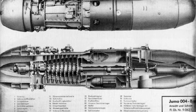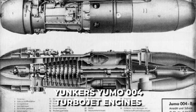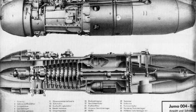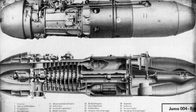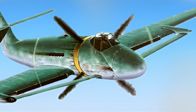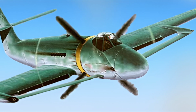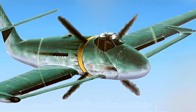The P-192 was powered by 2 Junkers Umo 004 turbojet engines, which were state-of-the-art for their time. These engines provided the necessary thrust for the aircraft to achieve high speeds and maintain good performance across a range of altitudes. By positioning the engines above the fuselage, the designers aimed to minimize the aircraft's frontal area, thereby reducing drag and improving fuel efficiency.